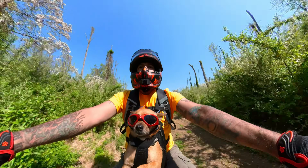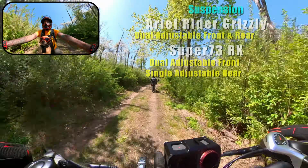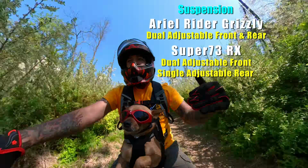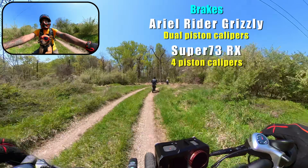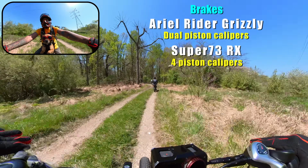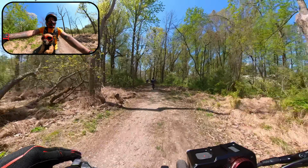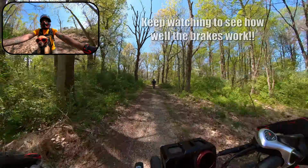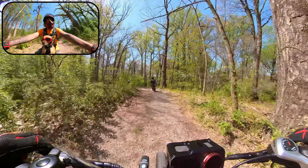But yeah, 3,700 bucks for an RX, 3,300 bucks for this. Granted, the RX does have some nicer components in some areas. This feels like a pillow. It's really, really smooth, it's soft. The brakes on the RX are probably a little better, but these brakes are fine as long as you clean your rotors off when the bike is new and you bed your brake pad. You shouldn't have any issues with the brakes. So yeah, reason number one for the Ariel Rider Grizzly, again, is the value.